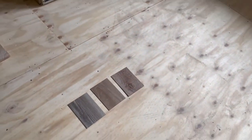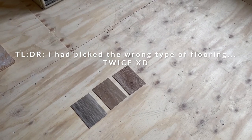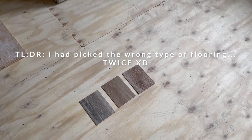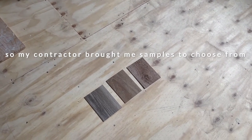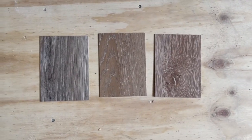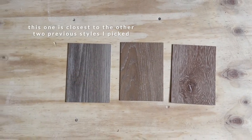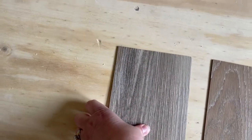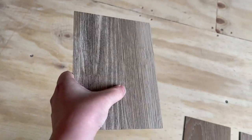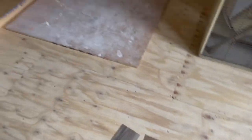And then I'm waiting on 3 more floor samples to come. If you've been following along on Instagram, you know the fiasco of trying to figure out flooring. So I finally got the contractor to just bring samples to me of like, what can I use? So right now I'm leaning towards this guy because it's kind of similar to the one I picked in that it has that gray, but then it still has brown tones in it. But we will see what the other 3 samples look like.